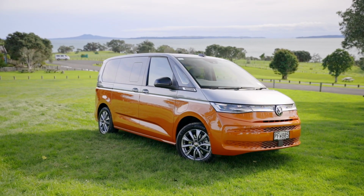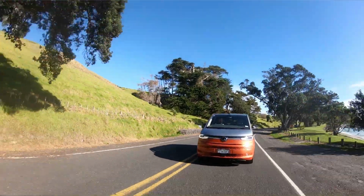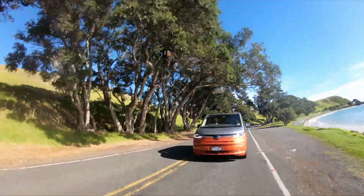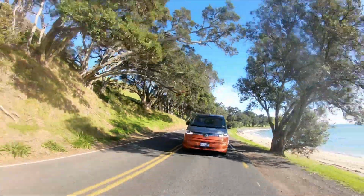With a direct lineage to the legendary Combi, the all-new T7 Multivan features a game-changing new design and, for the first time, a plug-in hybrid drivetrain. If you want your family to travel in style and comfort and reduce your carbon footprint along the way, then the Volkswagen Multivan will tick plenty of boxes.